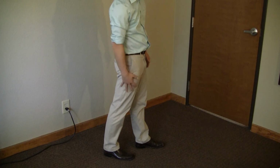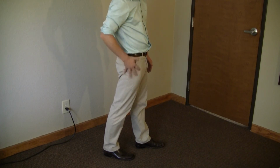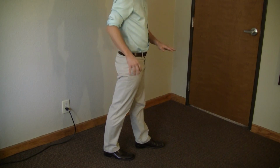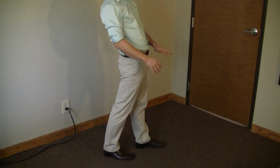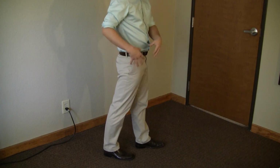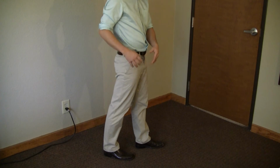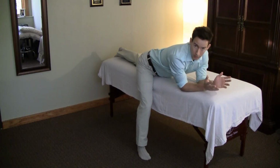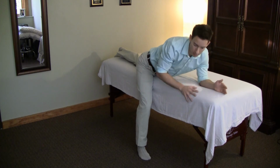If you're doing it right, you'll feel a stretch somewhere here in the front of the hip. If you're getting back pain with this, then back off the stretch, come out of it a little bit. You might be leaning back too far. You don't want to lean back too far. It's more of tucking the hips under. But you're going to get a nice stretch through here, and you're going to hold it for 30 to 45 seconds.